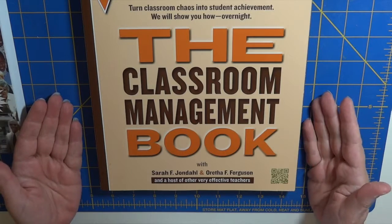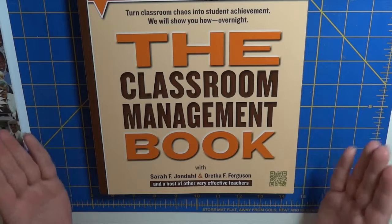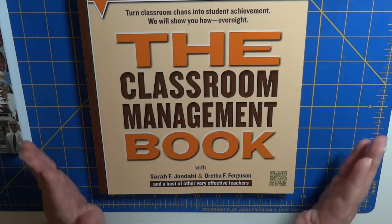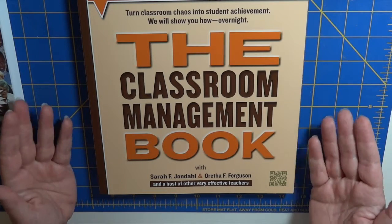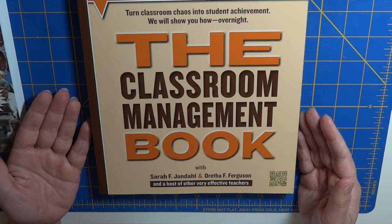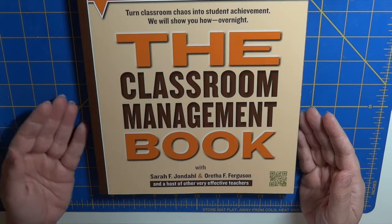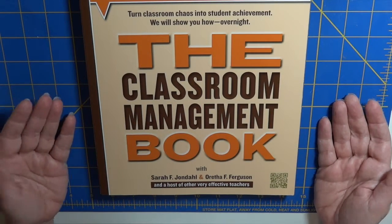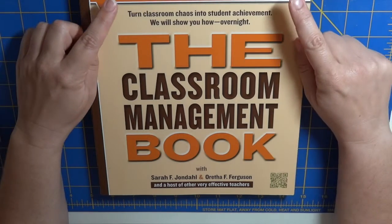Teachers spend a lot of their own money on things for their classroom, so I think it's important to make wise decisions as to where your money's going. Hopefully this series will help you decide what would be a good investment as far as books go, versus ones that maybe you could just ask your school librarian or media specialist to purchase for the professional library, or maybe get in touch with an administrator to see if there's any grant money available for something like that.